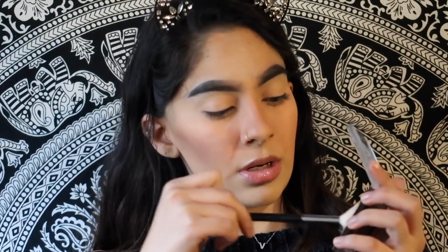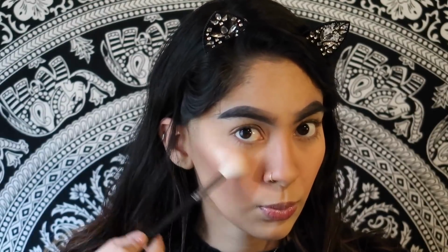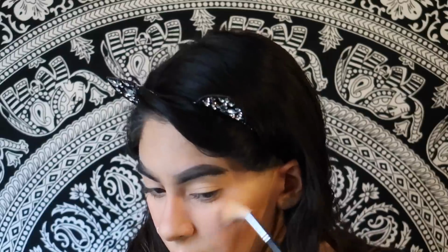For highlighter, I like to use a small dense brush so I can really get in there. I'm gonna use the Morphe 510 for highlighting, and I'm gonna spritz my brush. And just kind of go in there, get really good in there, highlight. Ooh girl, ooh yes, honey, we're gonna be glowing to the gods.